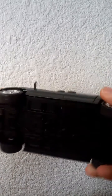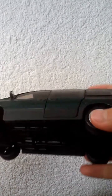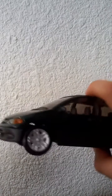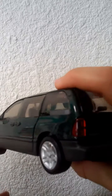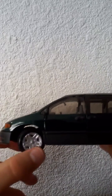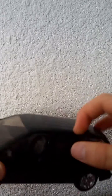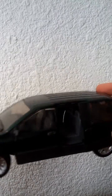So, first off, I'm going to start this video with a Chrysler Voyager made by Mazda, and it says Dodge Caravan and Plymouth Voyager on the bottom. So I can only assume that Mazda made variations on this same car, but it's not very detailed. I mean, it's got steering and it has sliding doors, but for a 1/26 scale car, that's actually quite nice.